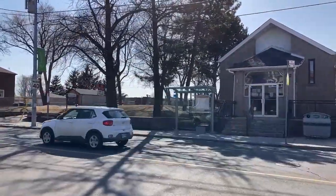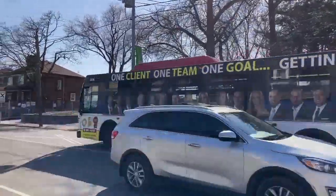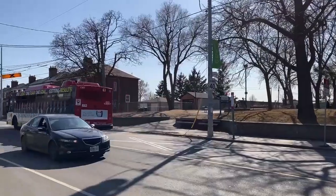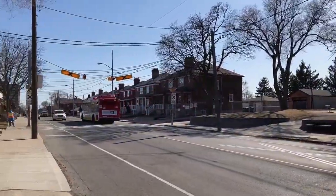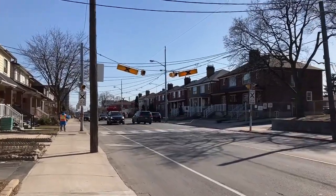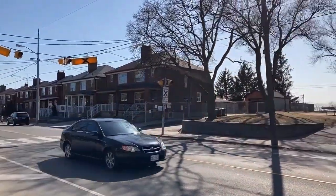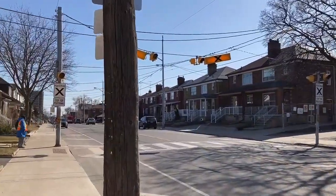Here's Charles something Park. Can't read that. I'm on this side. There's the 63 bus. And if I'm not mistaken, I think that's the same bus that passed me a couple minutes ago. And I think there's a school around here. There's a crossing guard.